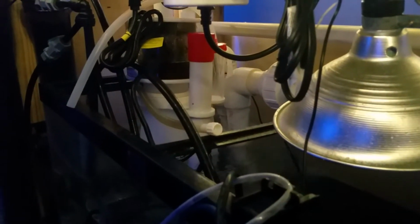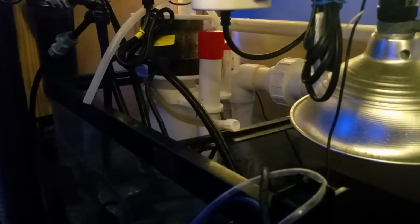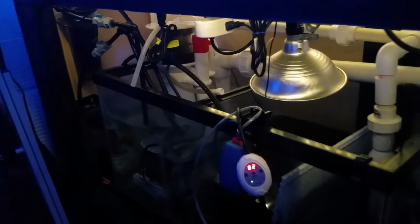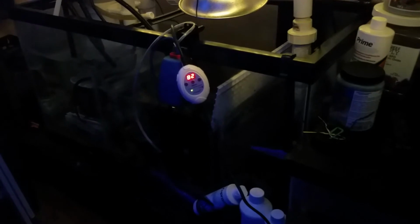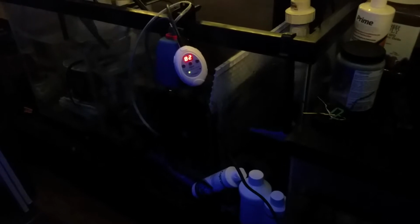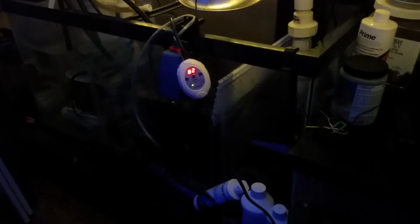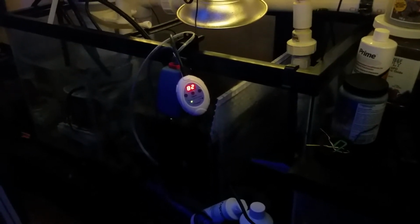Also, I got a new skimmer because the pump on my other one crapped out on me. I got a Bubble Magus Curve 7, and boy is this sucker awesome. And it's quiet too, very quiet. So it's pulling out a lot of gunk. I disconnected my old heaters. I had 2 of them in there, some mismatched heaters, and I purchased this Phoenix 300 watt titanium heater with digital display.